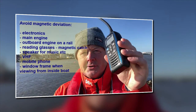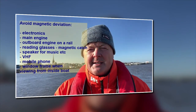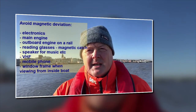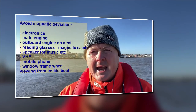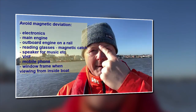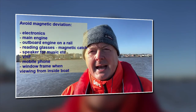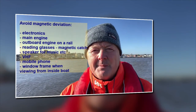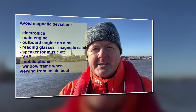And as is usual, I tend to have a VHF on my belt somewhere. So I'm just going to put that down out of magnetic reach of my hand bearing compass, so the handheld radio is not interfering with it. Another thing is lately there are reading glasses which you can get that split on the bridge and you can hang them around your neck, but there's a little magnetic catch in the middle of the reading glasses, and if you use reading glasses to use your hand bearing compass, make sure there's no magnetic interference from the reading glasses themselves. That's quite a common mistake.